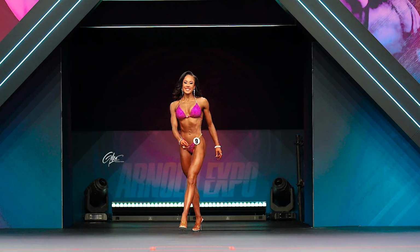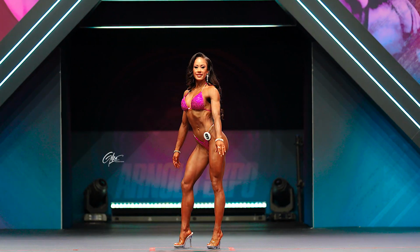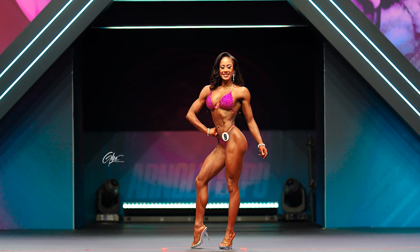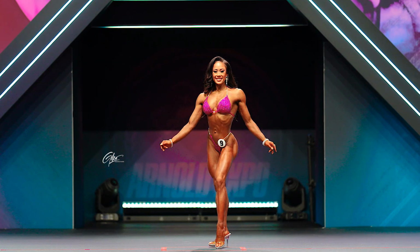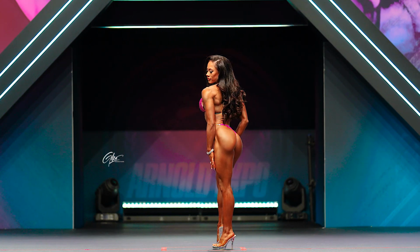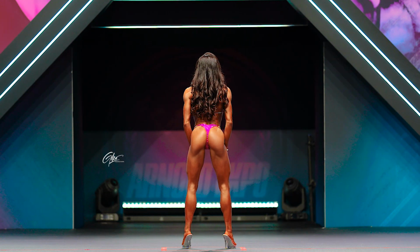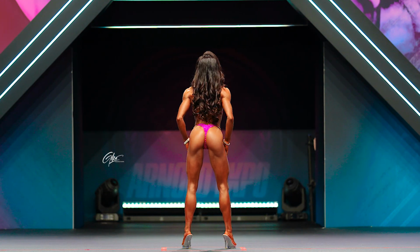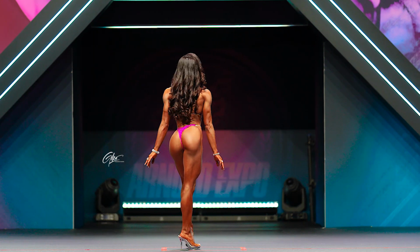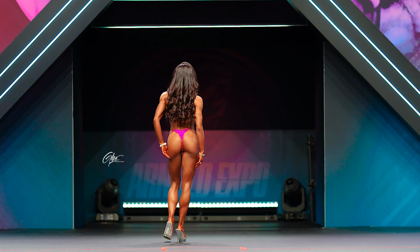In second with Tara, I think she improved a lot from the Olympia last year and just in general from last year. Now her glutes were great in the back pose. I think she still needs to bring up her legs just a little bit to match with her glutes in the front and in the back pose because her glutes are actually so good. So she had pretty thin legs last year. I think she definitely made improvements there.